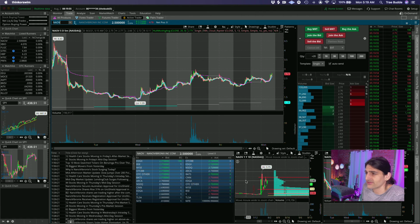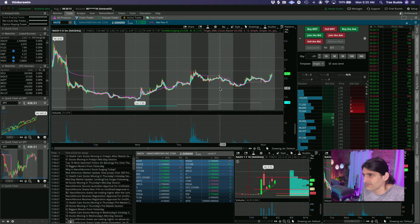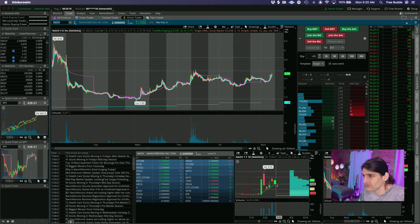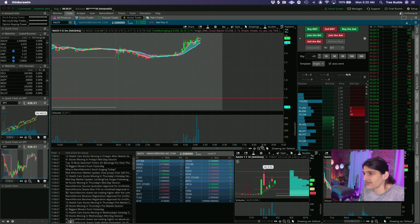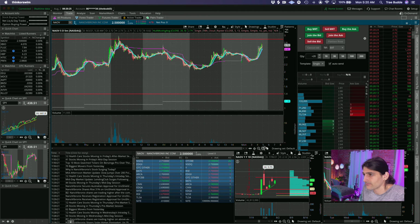NAOV is getting a little interesting. You see this is very jumpy, very choppy type of action. But who knows? I'm looking, if this stays above kind of right here at that average price, 204. It's in here at 273. I want to see how this reacts to this 3 level. Will it break 3 or not?